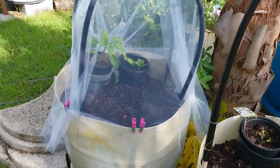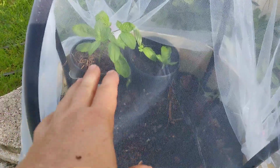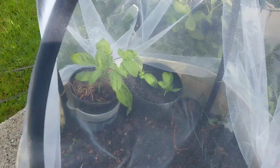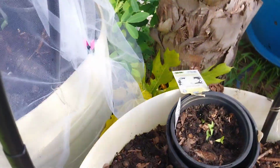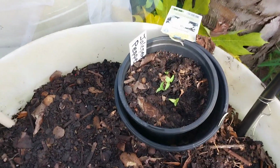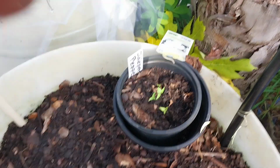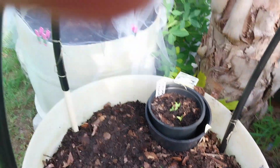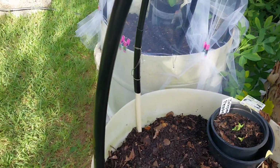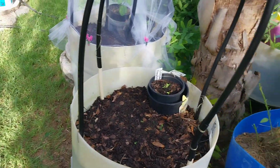I love the tool, and I've got some basil in there. The one on the left is the plant, and then I just transplanted some on the right to get some more. Some jalapeno peppers. One of the customers of my husband gave him this jalapeno pepper for me to grow in the garden, so giving it a try. I love swapping seeds and giving and taking.